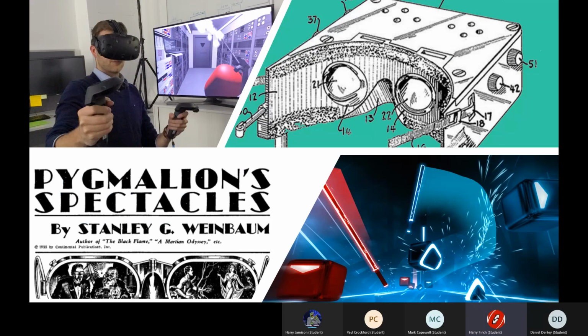So I'm going to quickly talk about the history of VR, which is one of the areas we focused on. As with all things in technology, it comes back to science fiction, and there are a lot of mentions of it in history. But the most notable one is Pygmalion's Spectacles, which describes a device that lets you see, hear, feel, smell, and taste an area that you are not in. And obviously, down the years, people have taken this idea and run with it, and we now have the advanced, complex systems that we have today.